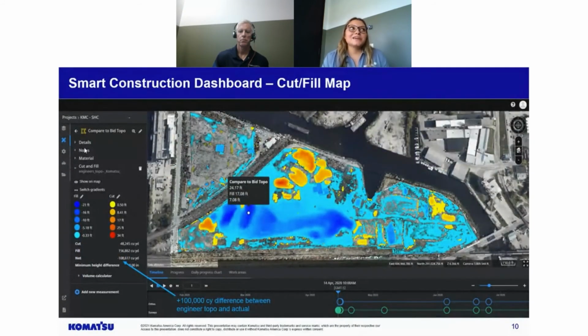Next here, we hear a lot of times our customers say, does my site balance, right? What is left to be done on the job site? Again, having that drone data is very powerful to upload into Dashboard. And if they want to compare the original topo, was the original topo correct? They can also do that by uploading the original topo design file and then comparing it with the drone data. As you can see in this visual, in a comparison between the drone data and the original topo, there's about a 100,000 difference between the engineered topo and the actual, right?